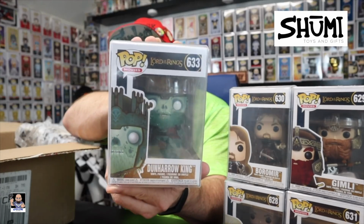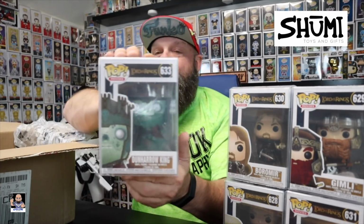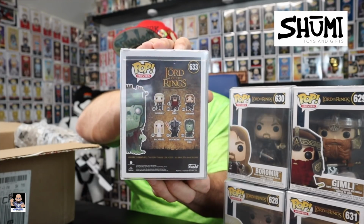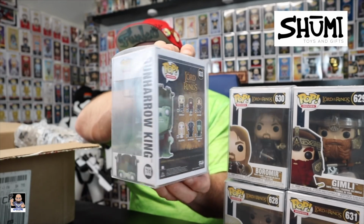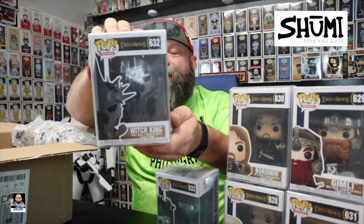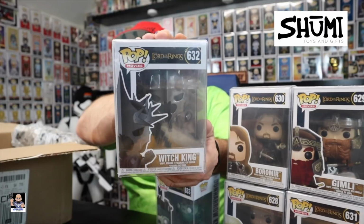Now, these last two, oh, yes. The Dunharrow King. That one is such a cool pop. I wish this pop would have been a glow-in-the-dark. That would have been so cool as a glow-in-the-dark. I'm just saying, that's my personal opinion. But I think that would have been so cool as a glow. If you could have got all that green, the glow. Oh, yes. And last but not least, my next favorite one is the Witch King right there.